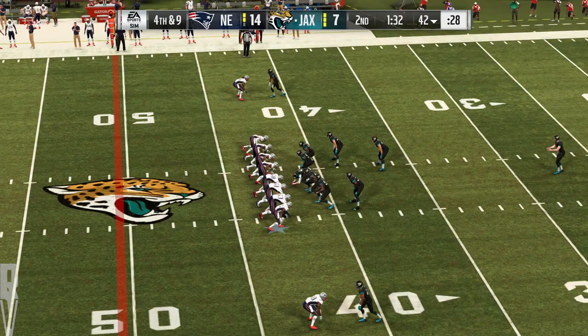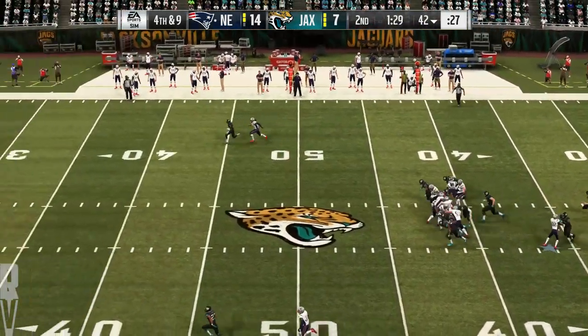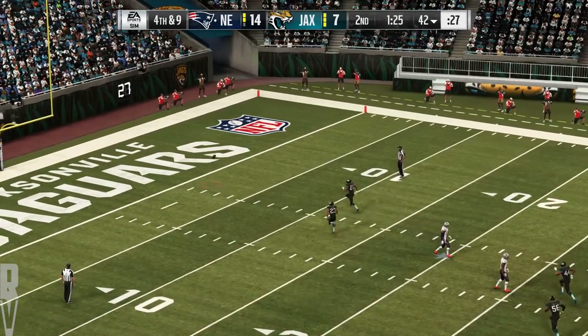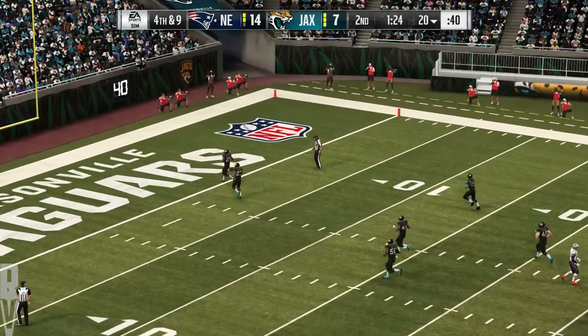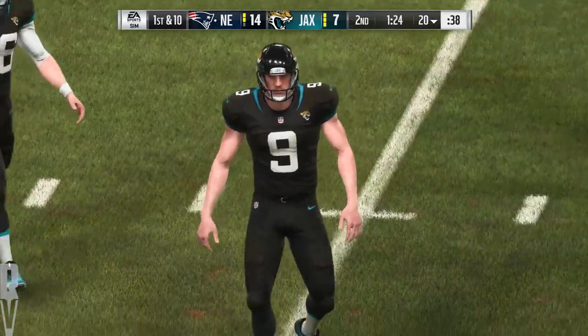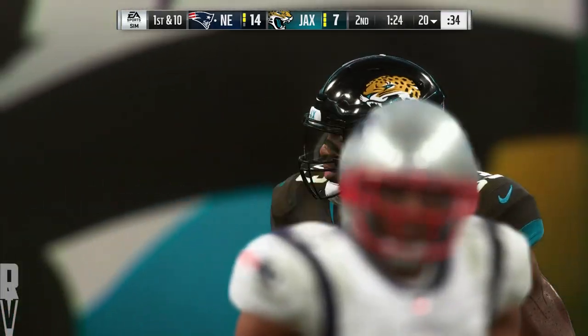And the Jaguars send out their punter as he's on here to punt it away. And he deserves a bronze leg as he gets this one away. And no one there to stop it. Hits at the eight, but it carries all the way into the end zone for a touchback. Now the Patriot offense set to take over again.